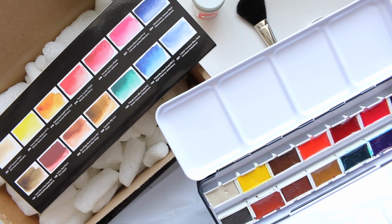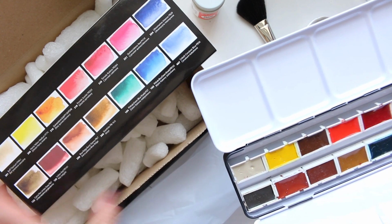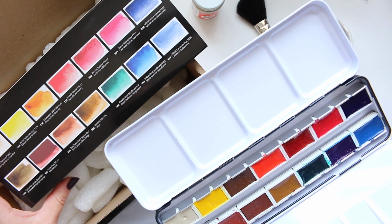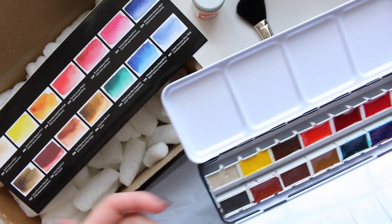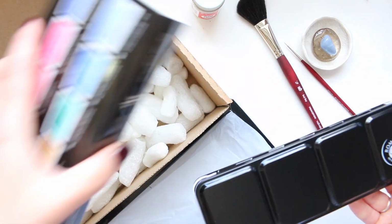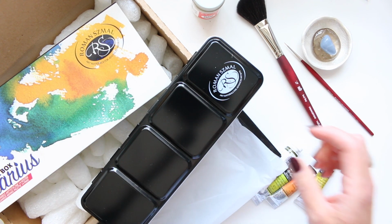So yeah, doesn't have a white in there. So they went for a nice kind of color arrangement here, I'd say. I would probably change the order of the colors, but you know, that's just me. So there you go. I will swatch everything out, and I will show you all the colors.